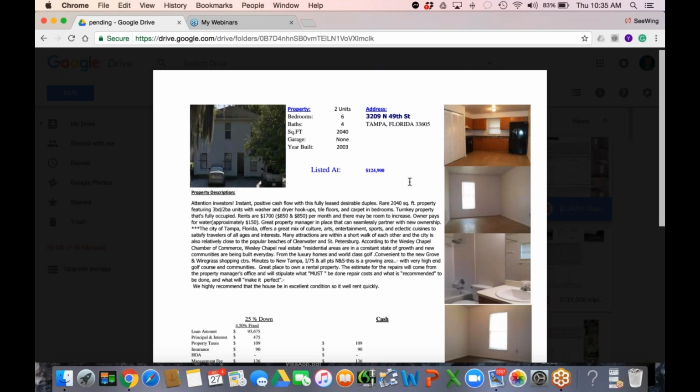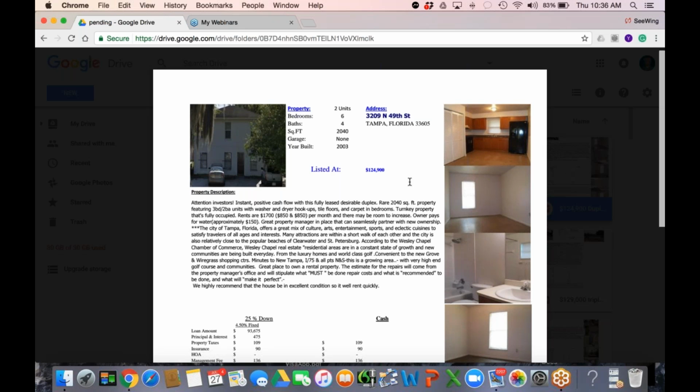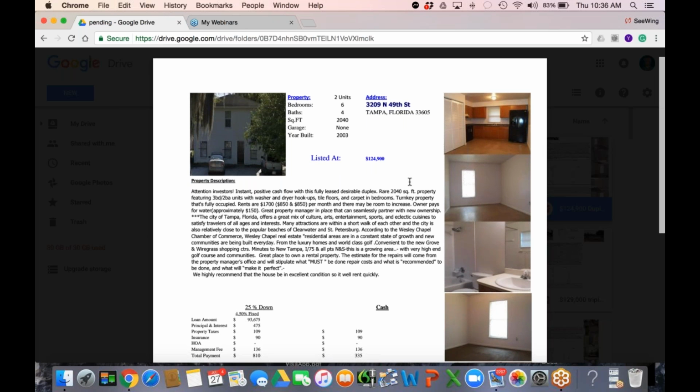So first 12 months is 12,000 net income. Second year is 24,000. Third year is 36,000. So in less than 3 years, you can recoup your down payment money if everything works out without any issues.